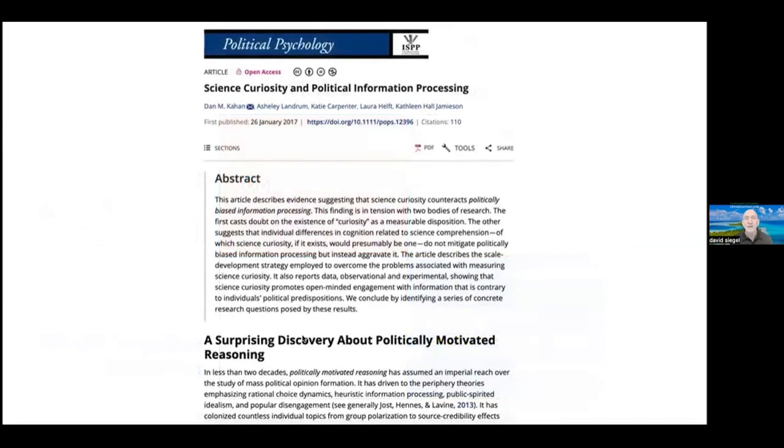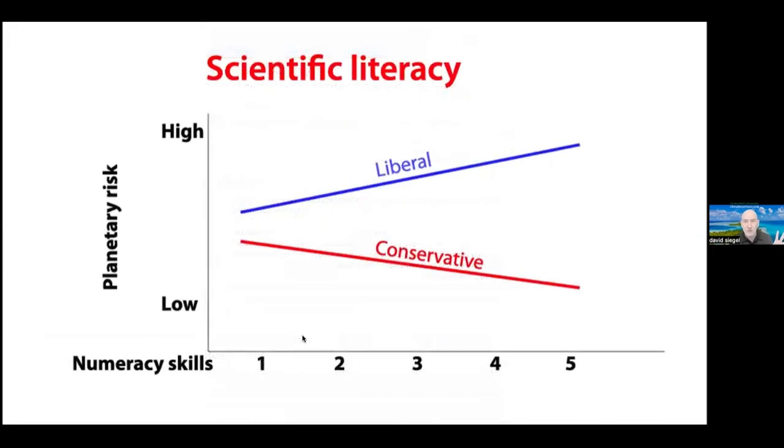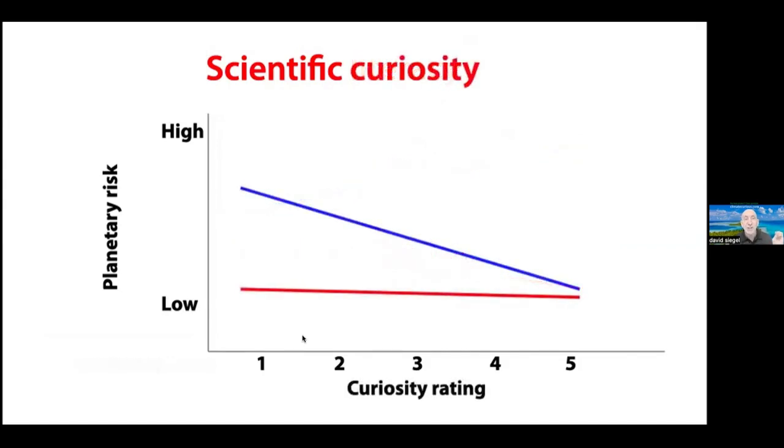So speaking of curiosity, it's time for the next paper. Recall that scientifically literate people do worse when evaluating data from politically charged topics. Kahan did later research not on scientific polarization, but on scientific curiosity, and he found something very interesting. In the US, our two main groups are liberal and conservative. While scientifically literate people of opposite political beliefs tend to diverge when they study the same data, scientifically curious people of opposite political beliefs tend to converge when studying the same data. The more curious and humble you are, the more you will converge toward the truth.